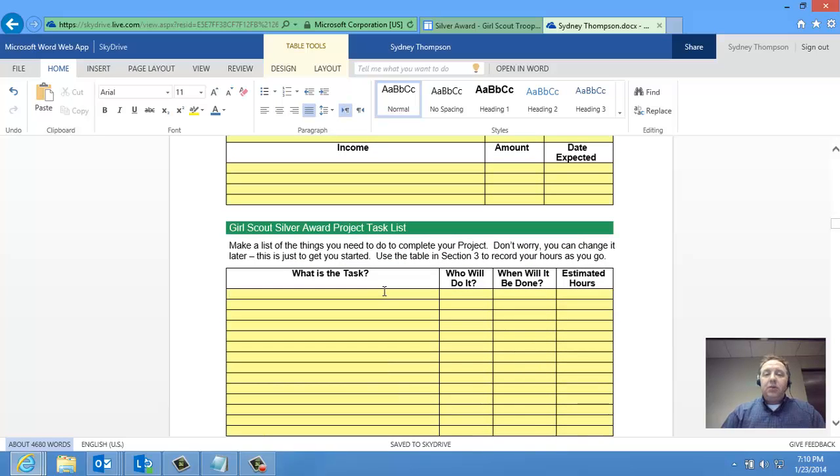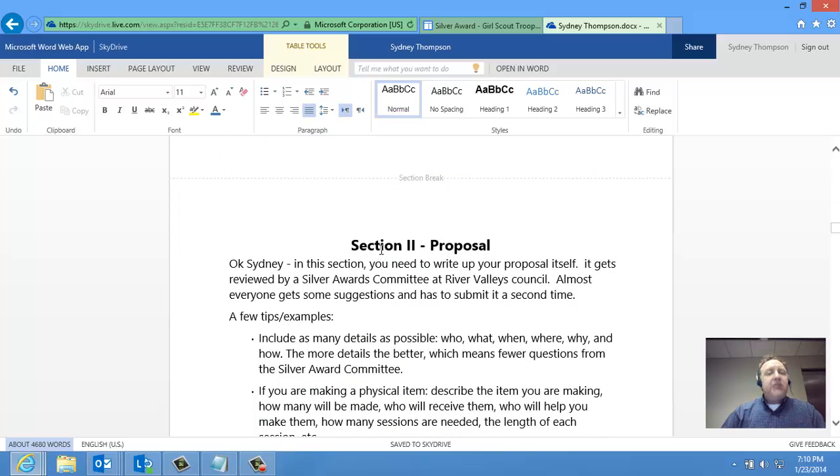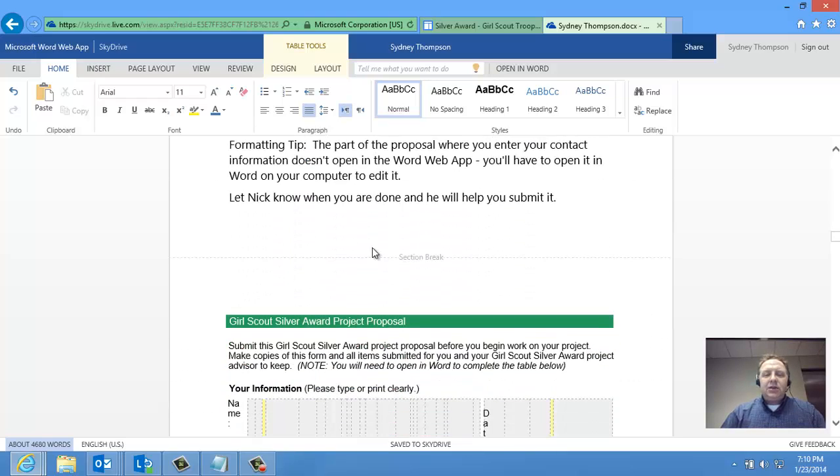Again, this is optional, but it helps you get it all fleshed out and thought through in your head. Then if you scroll a little bit farther down, this next section is the actual proposal, so we're just going to print off this middle section and turn it into the council. This is what we have to fill out, and then the council has to approve it.